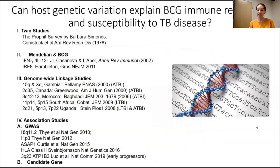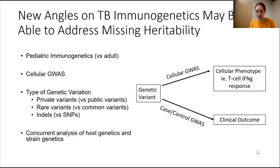As you can see on this slide, we have identified some genetic loci of interest, including those involved in interferon gamma and TNF signaling, but the major causal genes remain almost entirely unknown, a problem which is known as missing heritability. And this missing heritability is really best exemplified by the lack of consistent major findings from different large GWAS studies, genome-wide association studies. So really the question is, why are we missing major genes and what new angles can we bring to try to understand BCG and TB immunogenetics?